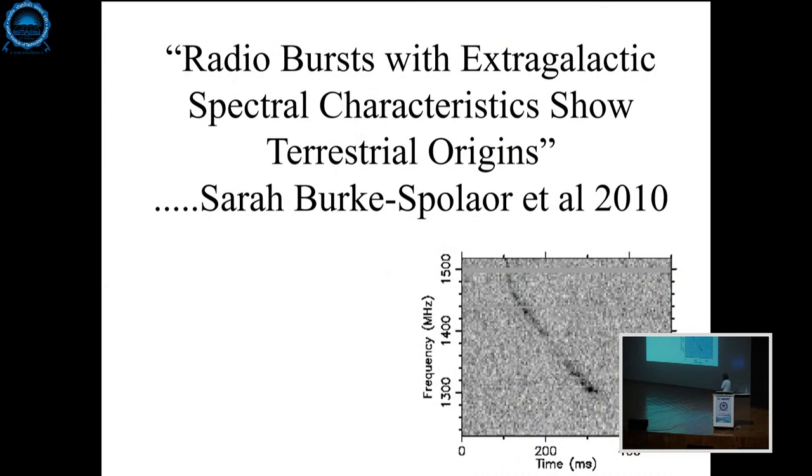After this game began, there were reports that this might have even terrestrial origin, what appears to be extragalactic spectral characteristics. And this, as you know, famously led to a microwave oven in the respective guest houses of the telescope, where they were seen to produce these kind of signals at the L band. So it became a joke at some stage when you said, I've detected something, people started asking, is it your microwave?